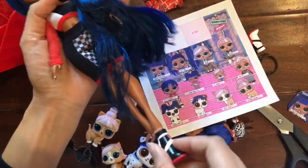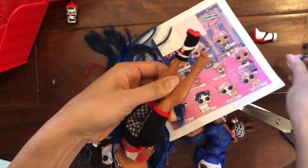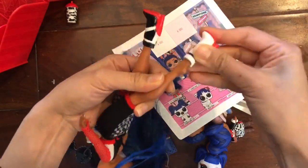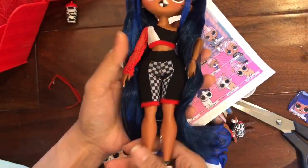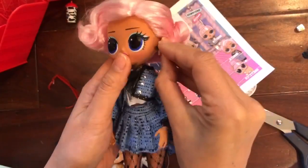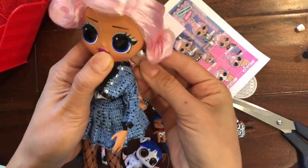I'm gonna put her shoes on. So look at Downtown's shoes. These are the cutest little high heels. They're red. Look at these red bottom high heels. And they're different colors. One of them is black and one of them is white. So that is pretty cool. So now let's look at Uptown. Uptown girl, and we're gonna put her earrings on. Oops. Look at her earrings. They match her outfit.